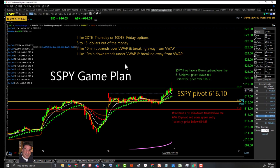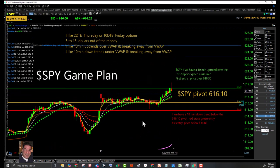Now I like a 10-minute uptrend over VWAP. That's my preferred setup. And right now we have the unique situation where we have 10-minute uptrends over VWAP occasionally that are also inside of 2-hour uptrends. And get this, the 2-hour uptrends and the 10-minute uptrends are inside of a daily uptrend, that's inside of a weekly uptrend, that's inside of a monthly uptrend, and all of that is over the prior all-time high anchored VWAP, which is this pink line right here. And that to me is the best setup ever.